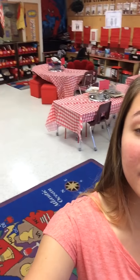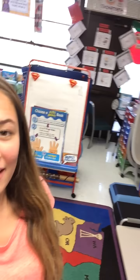But I think that is basically it. So this is what my room looks like. And I love it a lot, and I love the superhero theme, and I can't wait to see what is to come for the rest of the year.